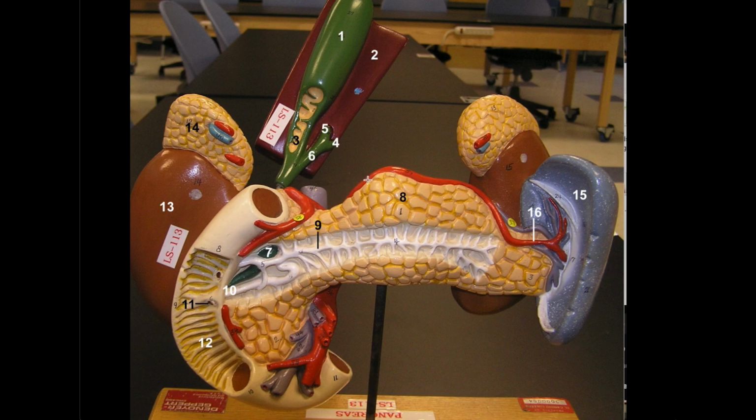You can also see on this model there's vasculature to the spleen. This is the spleen over here. It's not a kidney. The kidneys are back behind it. So I've seen that asked on this question before, these vessels over here that feed into the spleen.